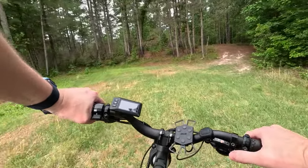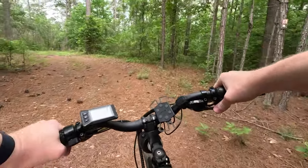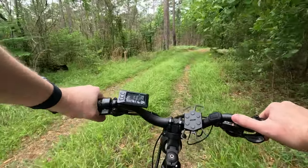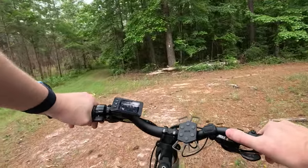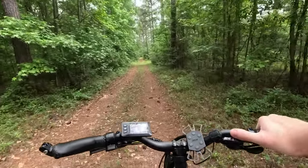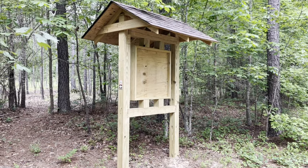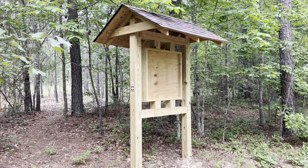All right, what we got going on here? Oh yeah, see another Palmetto Trail sign. Nice. This way, obviously, to the right. All right, right beside the fish pond here in the Wateree Heritage Preserve.